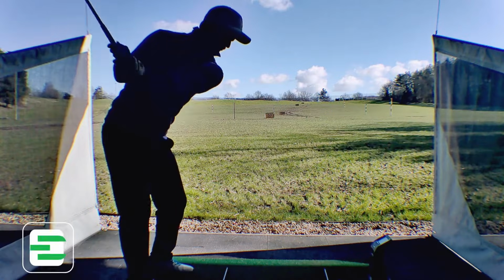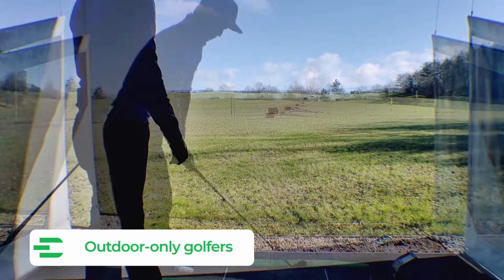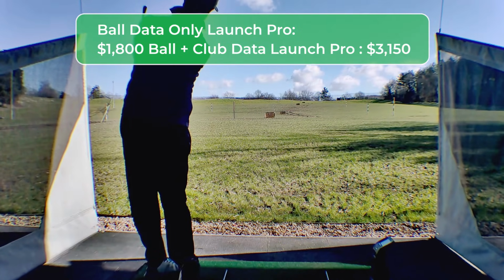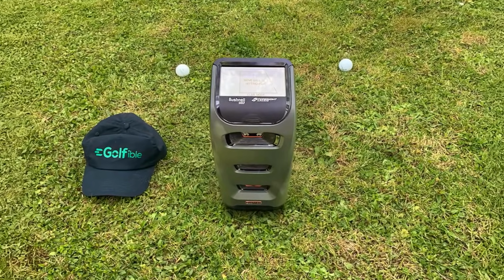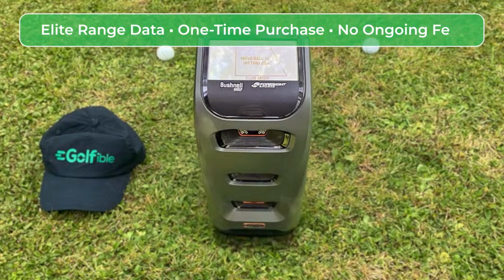If you're just planning on using the monitor at the range or on the course, you can skip the subscription altogether and go with the ball data only version for $1,800 if you want to keep costs down. Outdoors, the Launch Pro remains extremely accurate. It works in sunlight, it needs minimal setup, and it's going to give you a no frills but rock solid practice tool. And you're getting that elite data with none of the ongoing software costs.